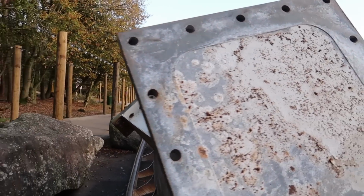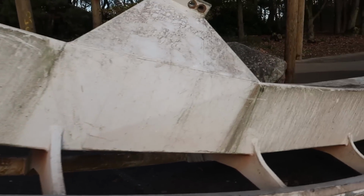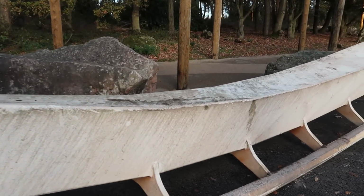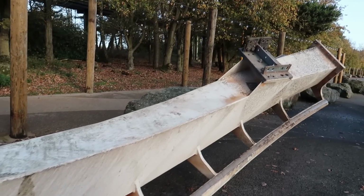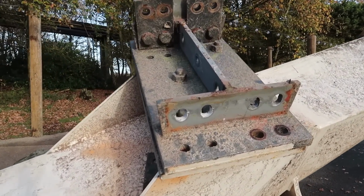But there you go. All the bolts that have had to be undone just here. Obviously all the sections that are connected together. Amazing. Just thinking how many times this has been in action over the years, roaring round the track. Crazy. Absolutely amazing. There you go. Legendary.